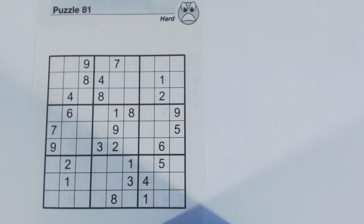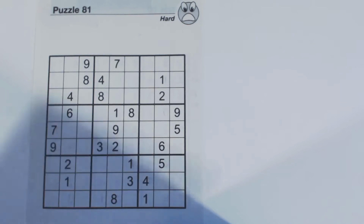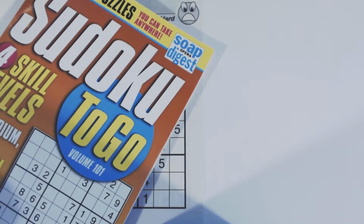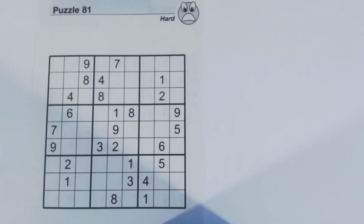This is puzzle number 81 from Sudoku To Go, volume 101 by Soap Opera Digest. It's a hard puzzle. I've done an easy and a medium puzzle already, and this is a hard puzzle. And then after this, I will do a diabolical.